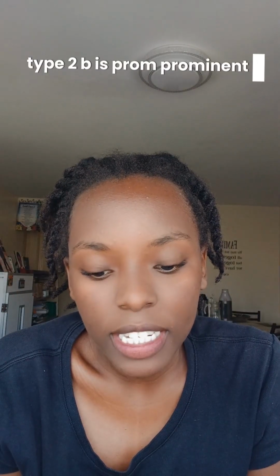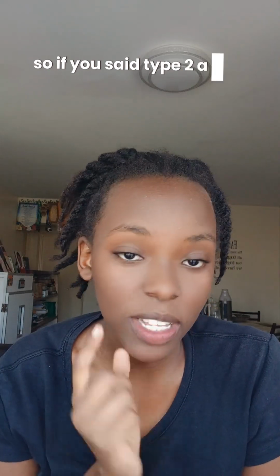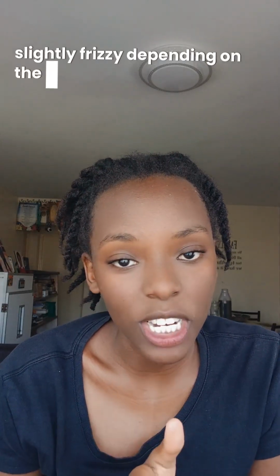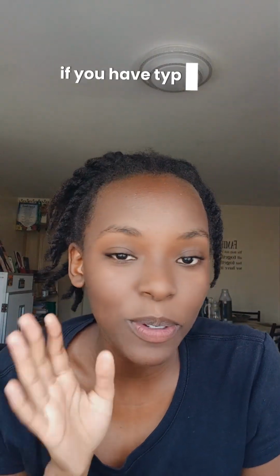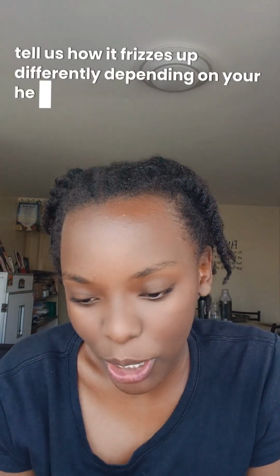Type 2B is prominent with the S-shaped strands. So we've said type 2A has weak S-shaped strands. Type 2B has more visible S-shaped strands, slightly frizzy depending on the head shape. So if your face is round, I don't know how it might frizz up. I don't want to lie to you, but it frizzes up depending on your head shape. If you have type 2B, tell us how it frizzes up differently depending on your head shape.